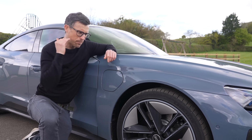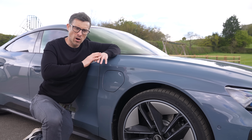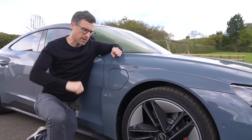It's all right. Also, what's more than all right is the fact you can charge this thing at a rate of up to 270 kilowatts if you can find a charger. The best thing though is the fact that the battery can keep accepting high rates of charge regardless of how full the battery is. It only starts to taper off after about 80% full, so you can keep piling the electrons into that battery to get moving as quickly as possible.